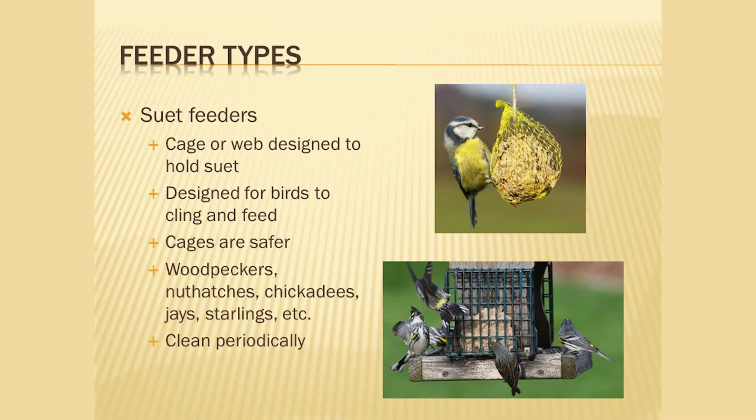Another type is a suet feeder, and these can be cages or webs made of cloth or plastic. They're designed for birds to cling to the device and then take the food. Cages are a little bit safer than the nets because sometimes birds can get their leg caught in a net, and that can be a problem. These get hung up there and they become instant food for a Cooper's hawk coming in. Typically, woodpeckers, nuthatches, chickadees, jays, starlings, and others will come to these.